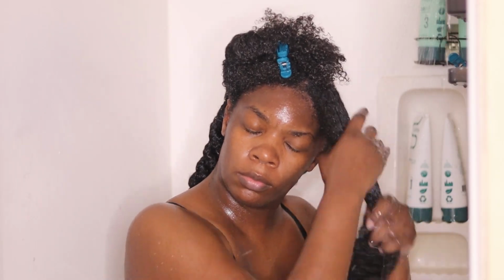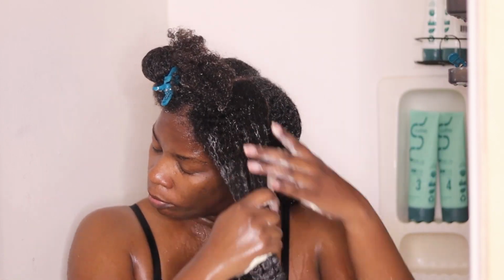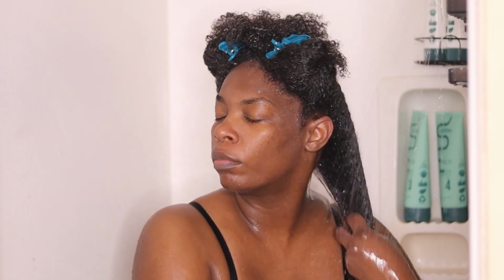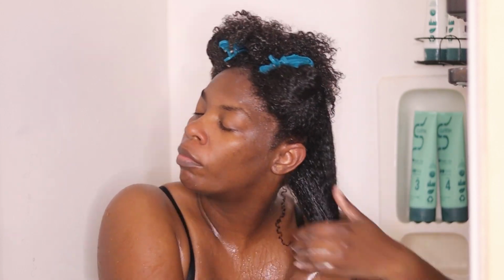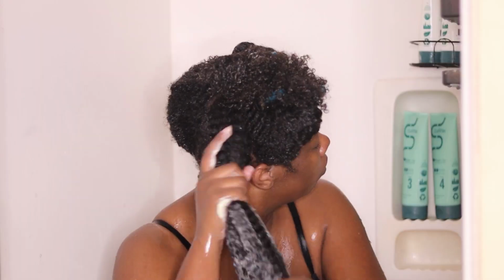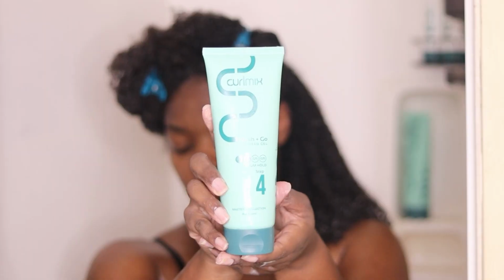So with each section, I added water to it and then put on the moisturizer. And as I raked through the moisturizer, I made sure that it covered the entire section. And then I moved on and continued all four sections. Then it was time to go in with the gel.